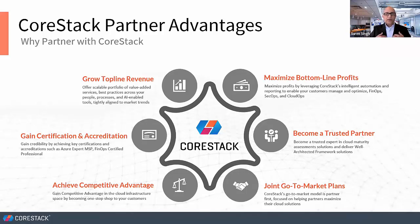Essentially, we view ourselves to our partners as an extension to their product, sales, and marketing teams. Net, there are many advantages to partnering with CoreStack. At the end of it, we collectively want to win together.